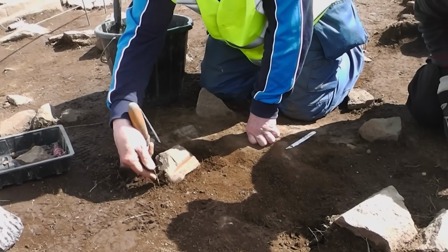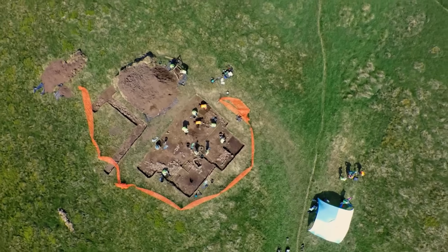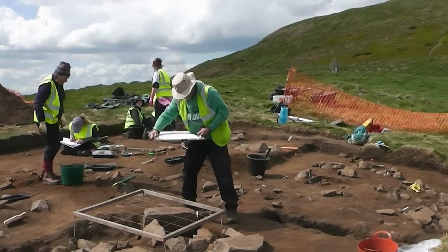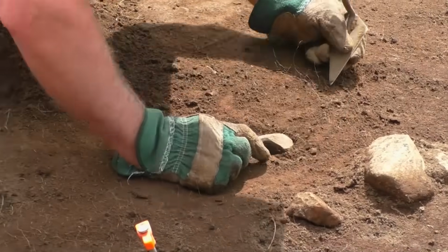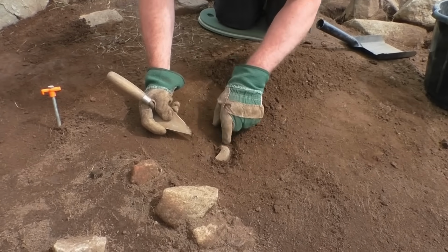You join us here at East Lomond Hill Fort, where we're on day 2 of our excavation, and suffice to say we're revealing some really interesting finds. Quickly, they unearth something that looks neither savage nor barbaric. Oh my God, it's big, isn't it? Nice there, Roy, that's great work.